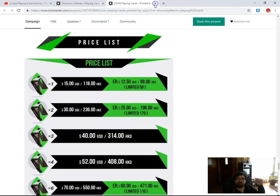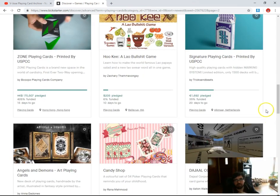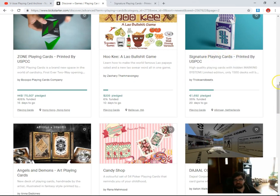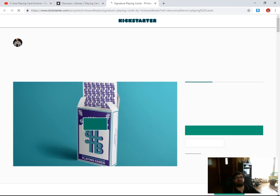So moving on, I think this is the last new one for this week, the Signature playing cards, also USPCC printed by Trix and Beats. 35% funded, 20 days to go. Let's have a look at this thing. Aha.